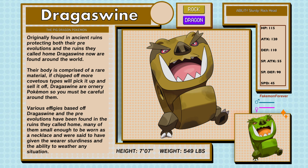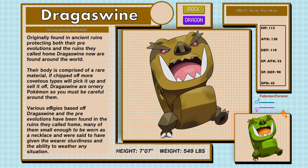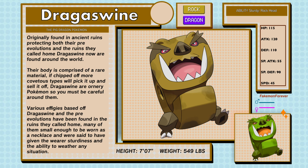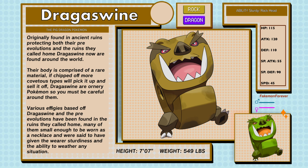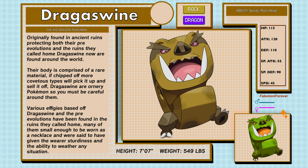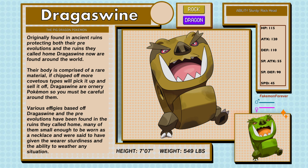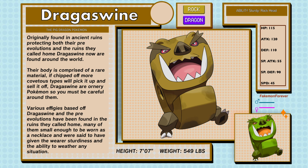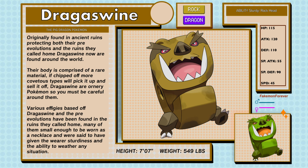Dragaswine are ornery Pokemon, so you must be careful around them. Various effigies based off Dragaswine and the pre-evolution have been found in the ruins they called home. Many of them small enough to be worn as a necklace, and were said to have given the wearer sturdiness and the ability to weather any situation. Dragaswine have the abilities Sturdy and Rockhead.